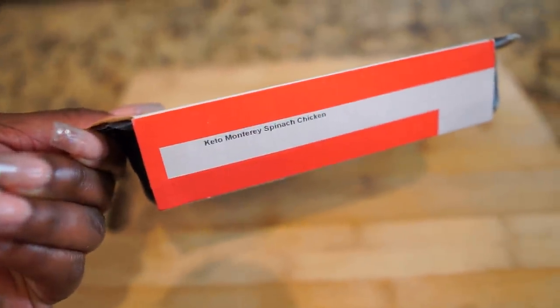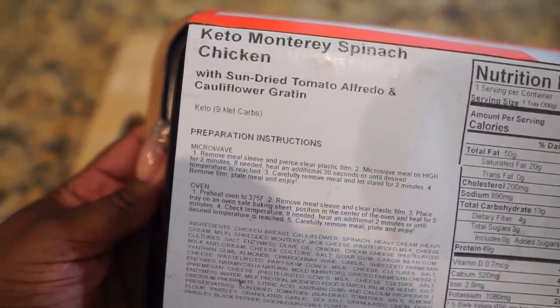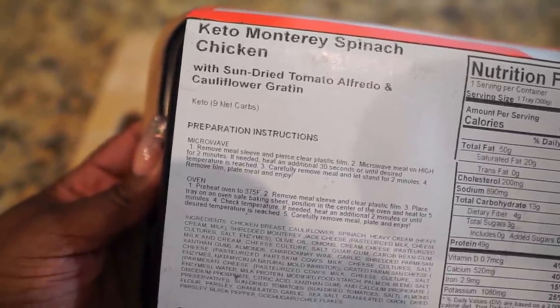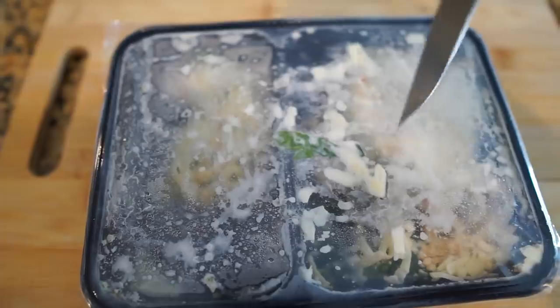I'm gonna go ahead and make this keto Monterey spinach chicken. This one is 9 net carbs and it comes with a sun-dried tomato Alfredo and the cauliflower gratin. Let's go ahead and warm this up.